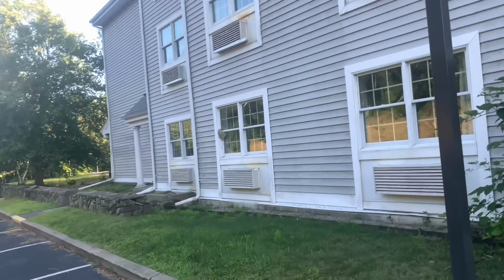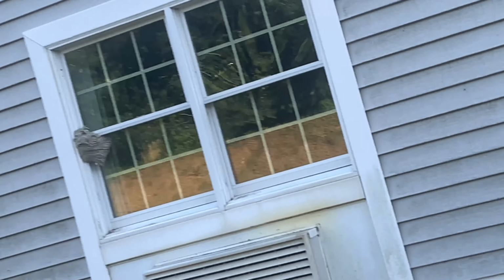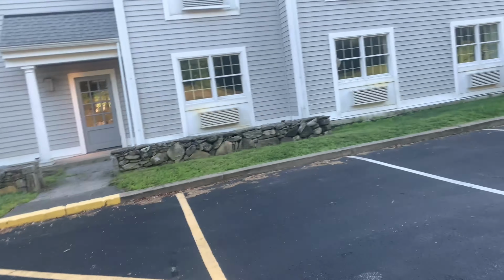That's a beehive. It's a wasp hive, bro. A wasp hive? Dude, oh my god. Stay back. Dude, that's going in the... That's just going in the window.